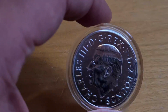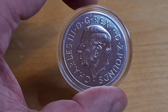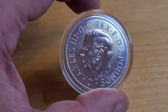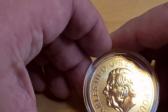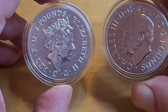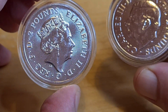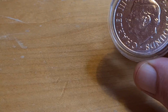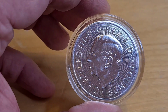But what about this guy? Now, I'm not talking about King Charles. I'm talking about the coin itself. Is this something special, and perhaps something you should collect? Well, we have, of course, the previous year. They've only done one in 2022, and that was the coat of arms for Queen Elizabeth. Not the coronation, the coat of arms.